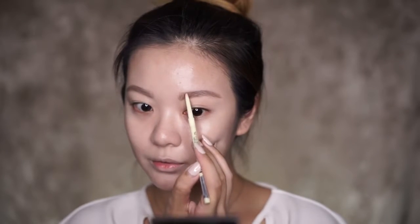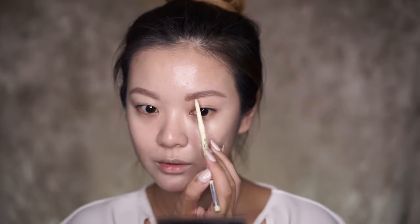So overall, you get a really nice natural look. As natural as my brows can be anyway. Because I have so few brow hairs, I definitely have to draw in a lot more than most people. So my brows do tend to look less natural than people with more brow hairs.